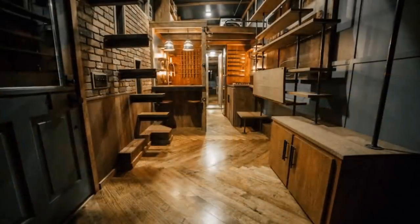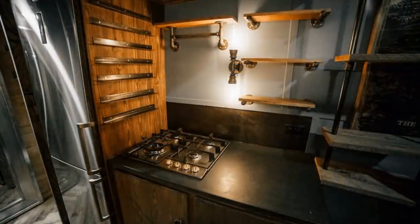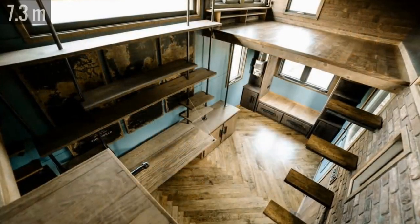The main floor is 187 square feet, not including the loft areas. Wind River builders can turnkey custom build the home to the customer's preferences. They also offer the house in a 24-foot version.